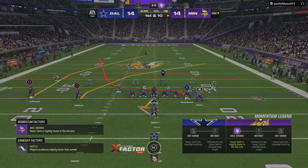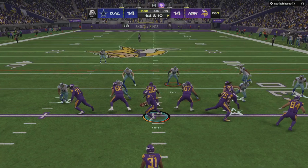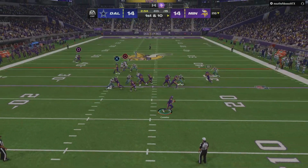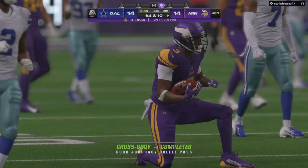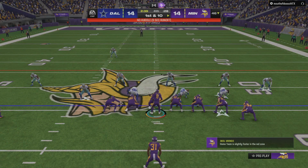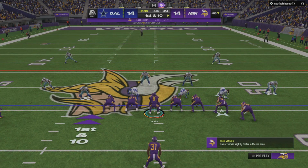Here are the Vikings now to start their next drive. Well, they just gave up the score to tie it. That's the bad news. The good news, plenty of time in this fourth quarter. Oh, what a heck of an effort there as he'll make the diving catch. A big hitter to start the drive has him up near midfield here for 1st and 10.